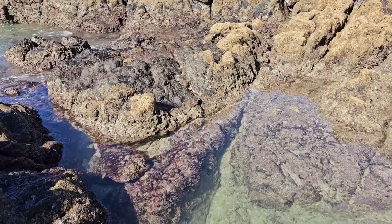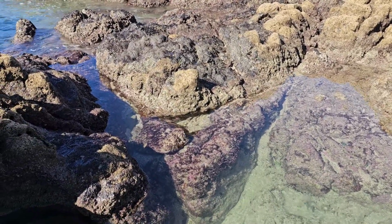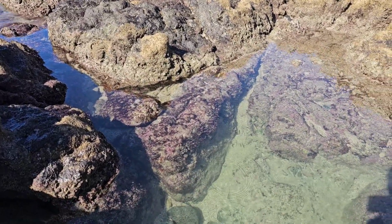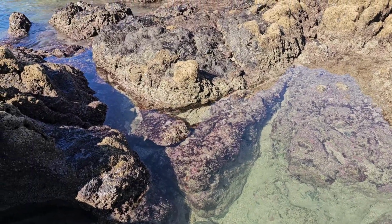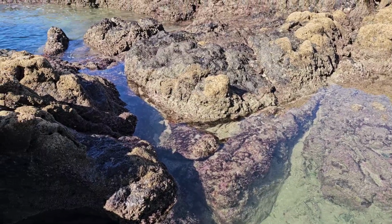I believe that they might actually be the same fish that we were seeing earlier. Just a really interesting adaptation to their environment, if that's what it is. An escape mechanism that allows them to skip across rocks or whatever to avoid predators.